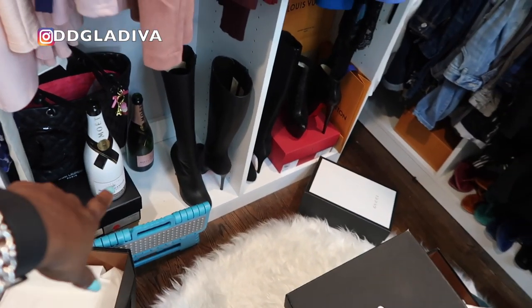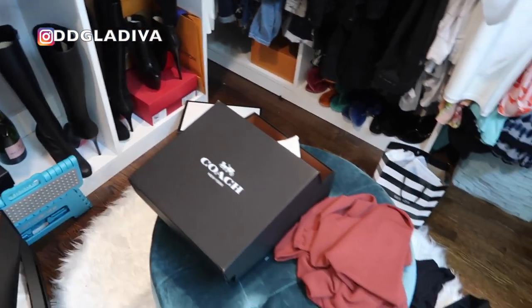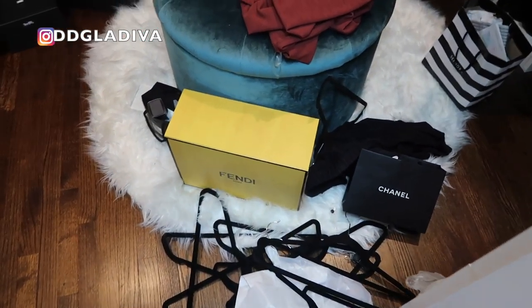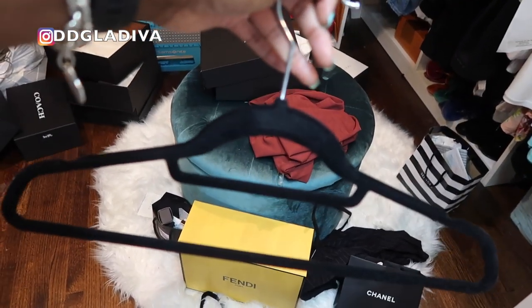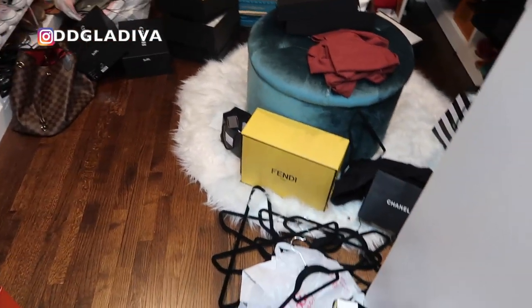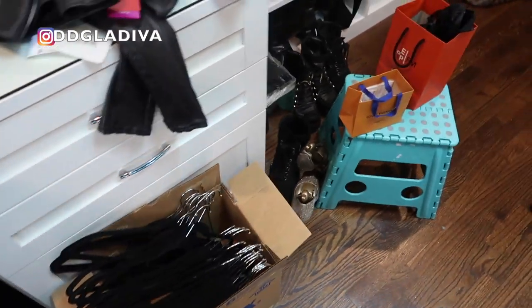And I got rid of some other shoes that were down here. And I'm gonna get rid of that Coach box. And what else? I'm gonna keep a few of the black hangers. Mostly I want just the ones that have this double tier thing on them. Use them in my other closets, just a few of them, and give the rest of them away. So yes, I do still have more hangers there and a whole other box of hangers there.